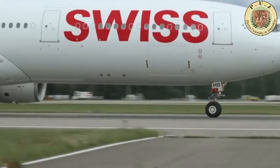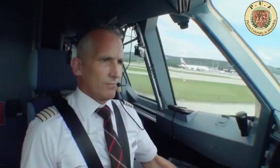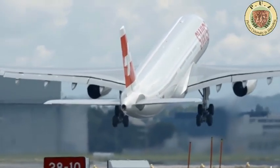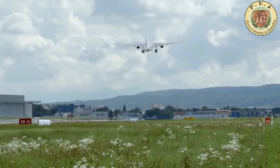4, wind 180 degrees 6 knots, runway 16, cleared for takeoff. Fuel time, takeoff. Rotate. Gear up. Gear up. Gear up.